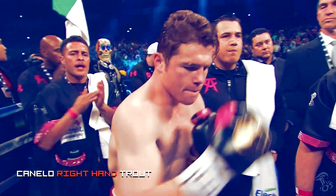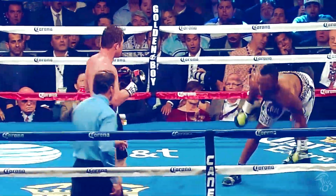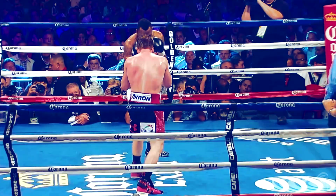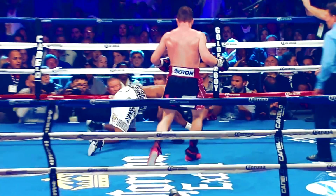Canelo is one of the sport's pound-for-pound best. Here Canelo feints to get his opponent to attack, then he intercepts that attack with a straight right hand and simultaneously dodges the right hand by leaning to the outside.